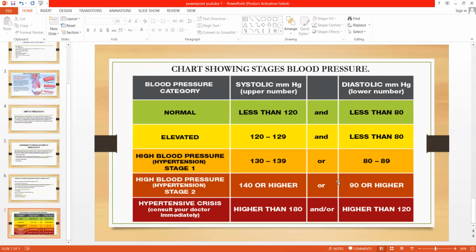When we see a condition like this, we know that it's time to rush to the hospital. Then the hypertensive crisis, that's the severely high. We consider the systolic to be higher than 180 millimeters of mercury and the diastolic to be higher than 120. So we see the changes, the way it goes. When you notice where your blood pressure falls within these ranges, you're able to know when to visit your hospital and see your doctor.